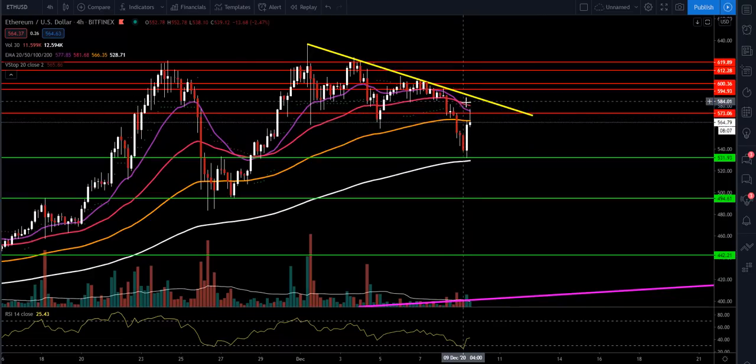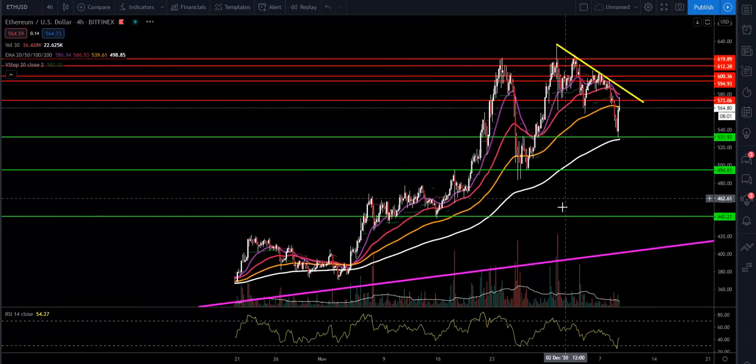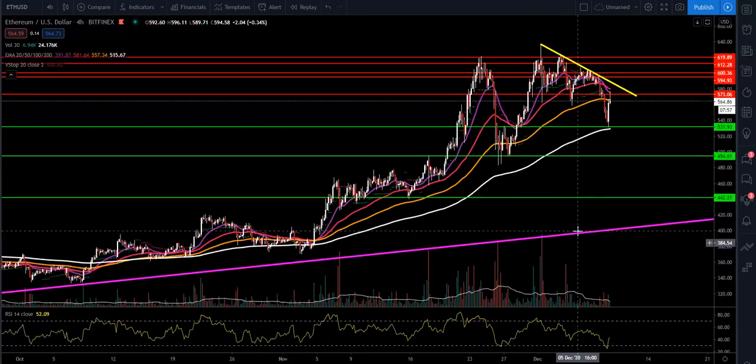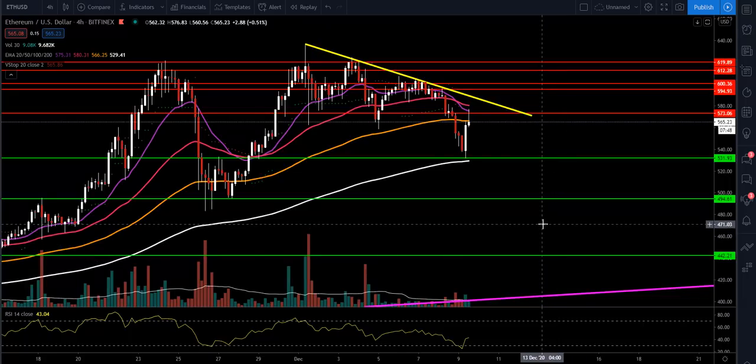The 100, the 50, and the 20 we're trading below. Right now, we are still holding that 200 moving average, which we have held for a long time, all the way back since roughly about November 4th. So really keep an eye on that. You could put an alert underneath that, because if we do drop below that, we may be looking down around that 494, even down to that 442.